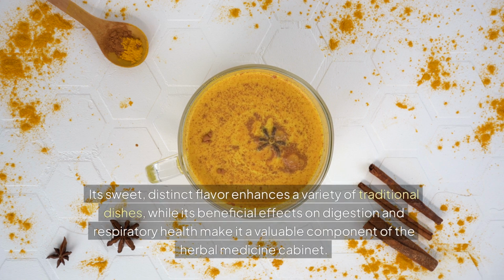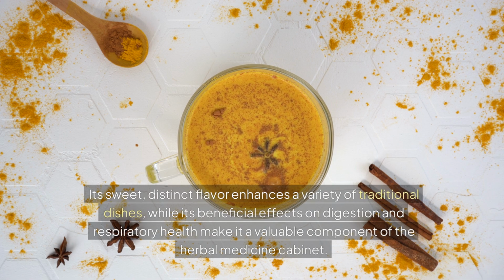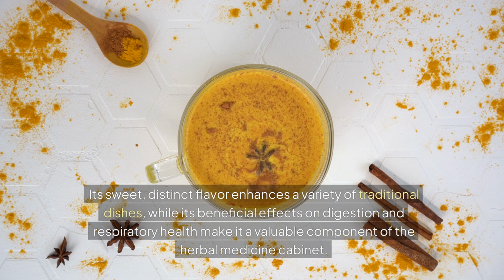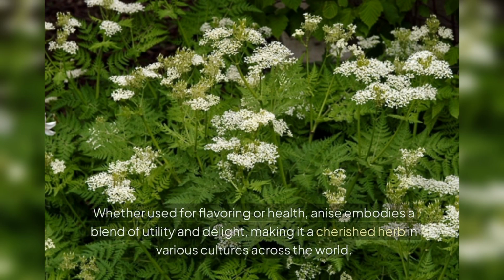Anise remains a versatile plant in both culinary and medicinal contexts. Its sweet, distinct flavor enhances a variety of traditional dishes, while its beneficial effects on digestion and respiratory health make it a valuable component of the herbal medicine cabinet. Whether used for flavoring or health, anise embodies a blend of utility and delight, making it a cherished herb in various cultures across the world.